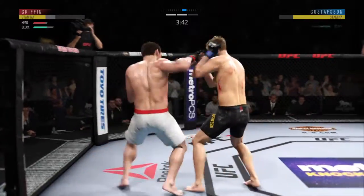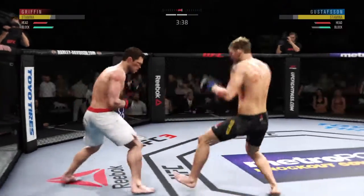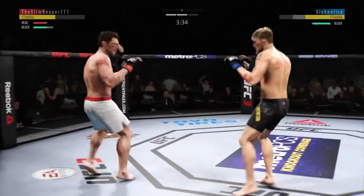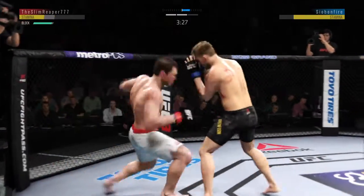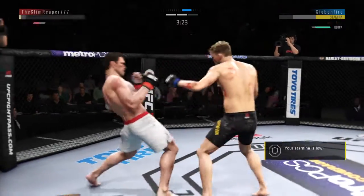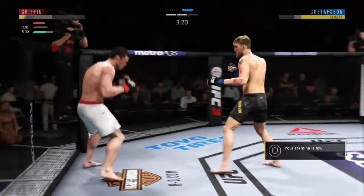Nice jab there by Alexander Gustafsson. And speed, man. Oh, blocks the shot. Oh! He's hurt to the body. You can tell that shot hurt him bad.